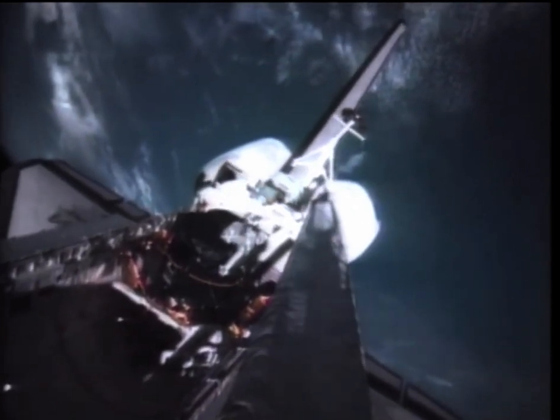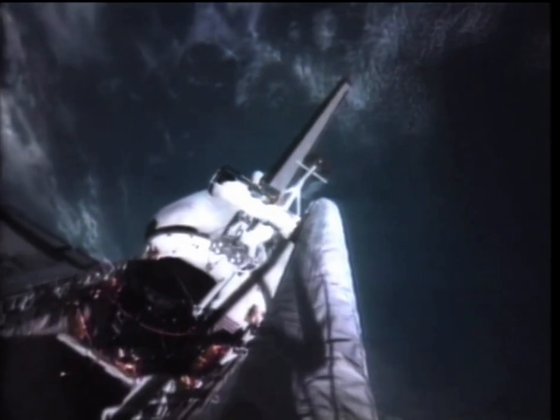STS 41-C. The flight had two primary objectives. The first was to deploy the huge Long Duration Exposure Facility. The second objective was to capture, repair, and redeploy the malfunctioning Solar Maximum Mission satellite, Solar Max.